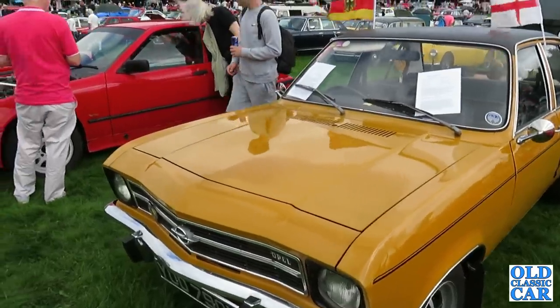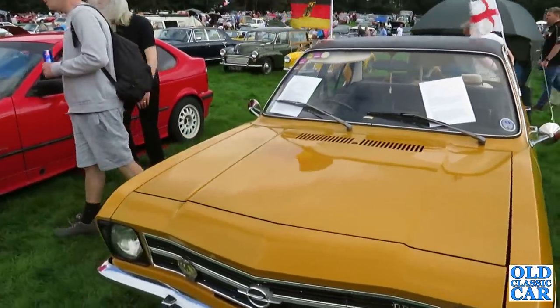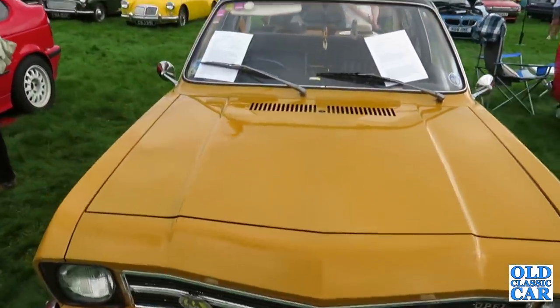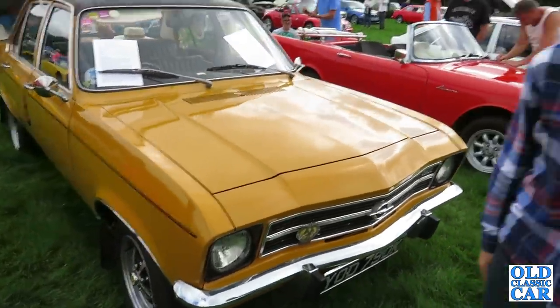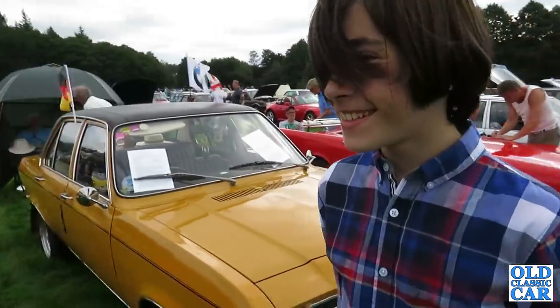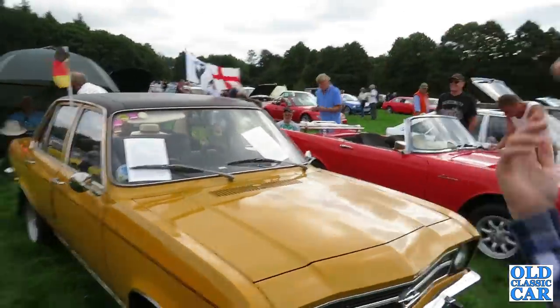Wind's getting up a little bit and not just mine. This is an Opel Ascona A type. The early 70s, 1972. This isn't going well with my long hair. There you go, just in case you wonder whether it was windy or not.